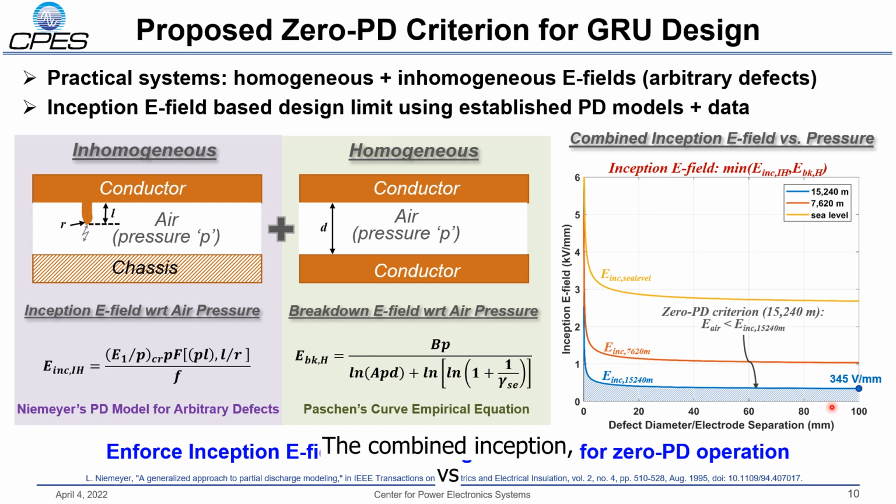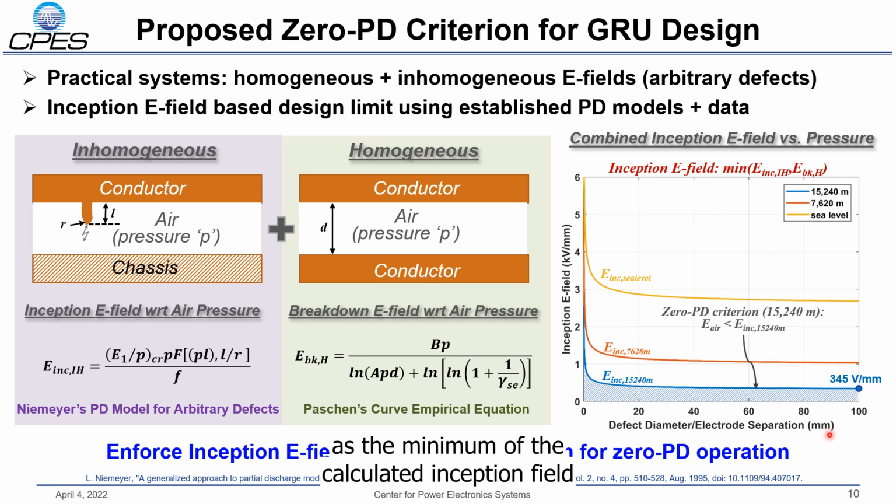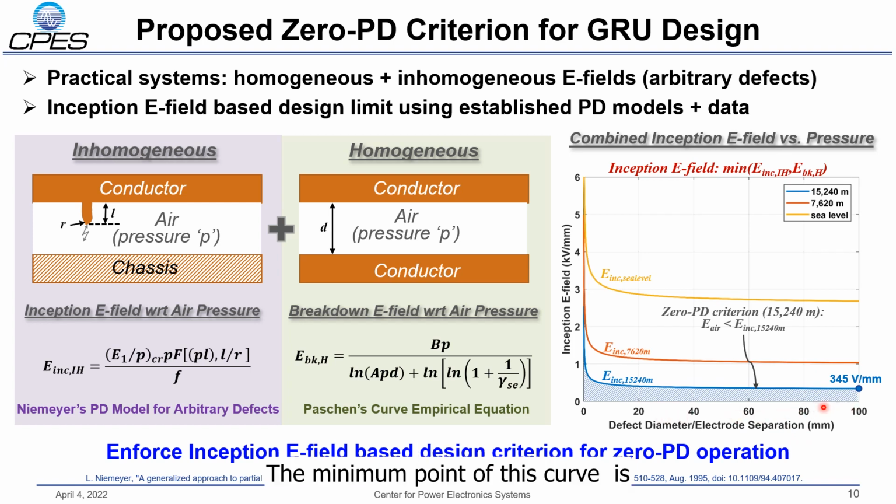The combined inception E-field versus air pressure is plotted for different conductor geometries and spacings as the minimum of the calculated inception field and breakdown field for the two cases as explained earlier. The blue line shows the zero PD criterion for electric field value in air at 15,240 meters altitude, wherein it is proposed that the design must ensure that the surface electric field magnitude in the GRU will remain below this boundary through the application of surface E-field control techniques. The minimum point in this curve is 345 volts per millimeter.